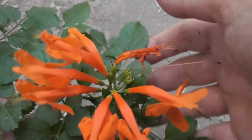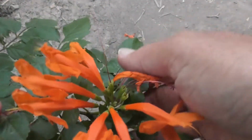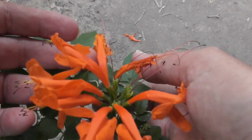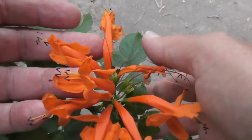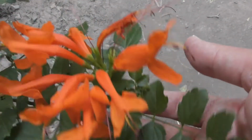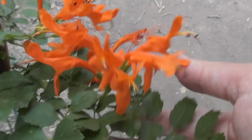Is it Tecoma or Tecomaria capensis? I'm not sure now. Perhaps the name has been changed over the years. So lovely. Gorgeous stuff. Cape honeysuckle.